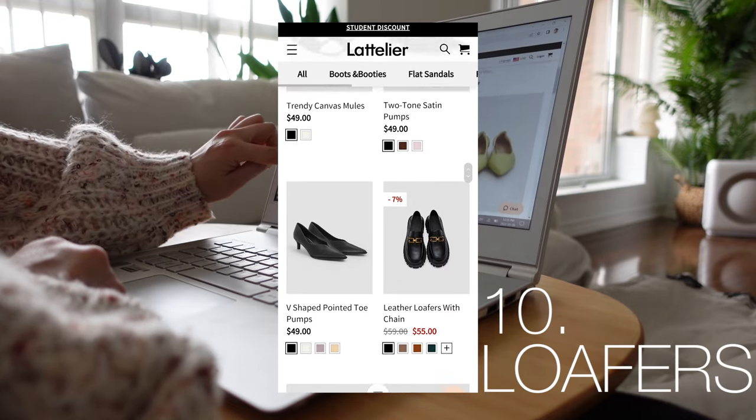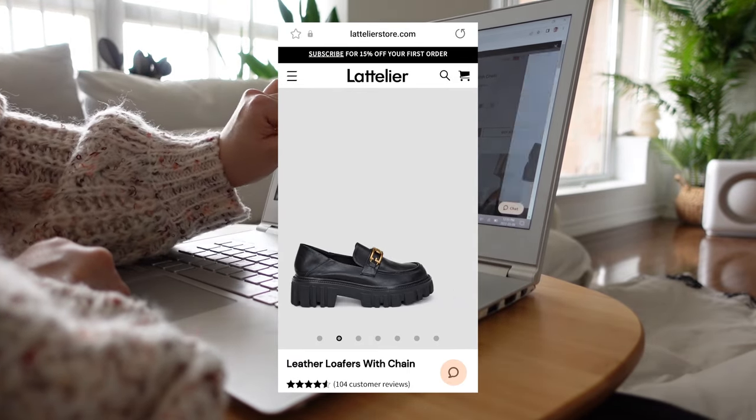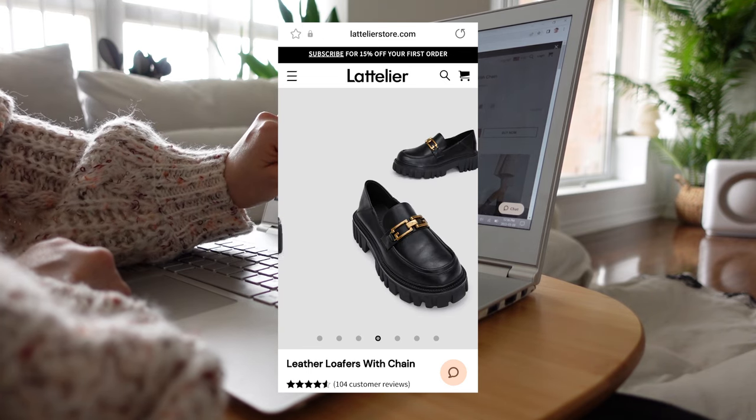Lastly, loafers are my pick for everyday footwear in the springtime. Although I chose a chunky version, flat, plain black loafers will team well with many an outfit.